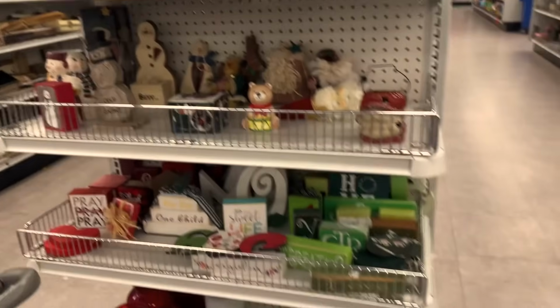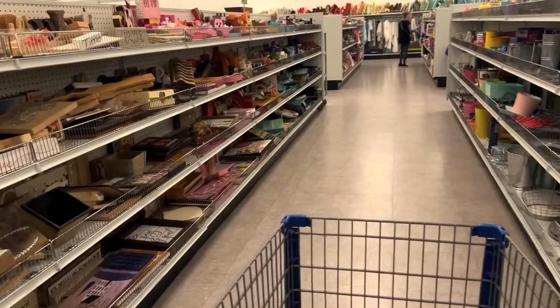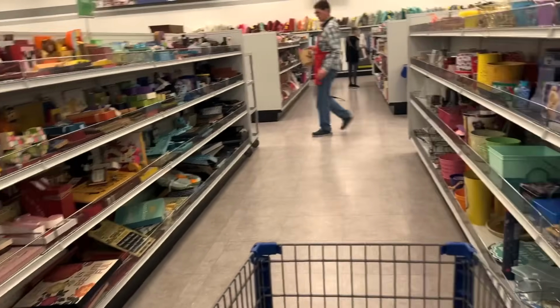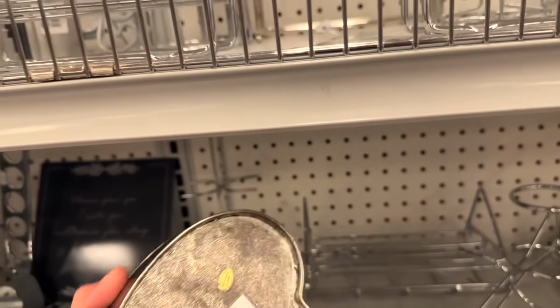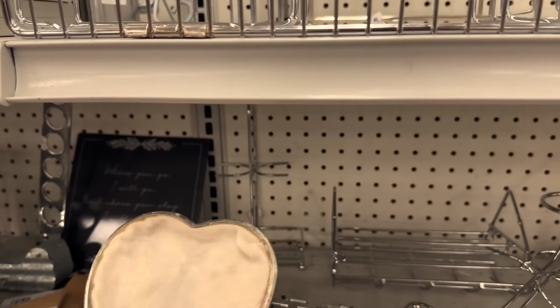The Christmas, definitely people are starting to decorate, so it's pretty picked over, which is normal. It's why we thrift all year round for Christmas, just to make sure we have enough for the holiday season. Cute little heart box. Oh, the inside's pretty yucky.